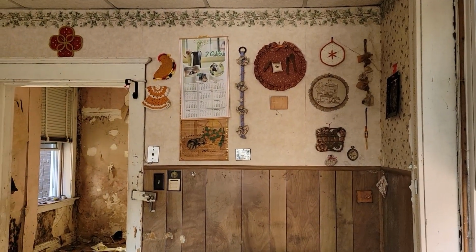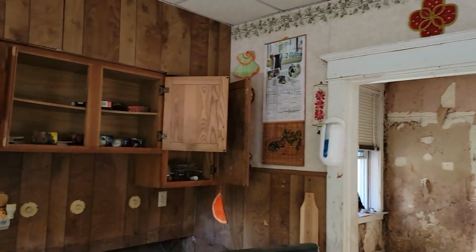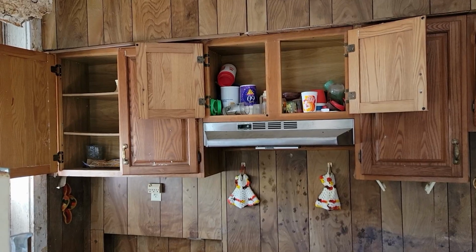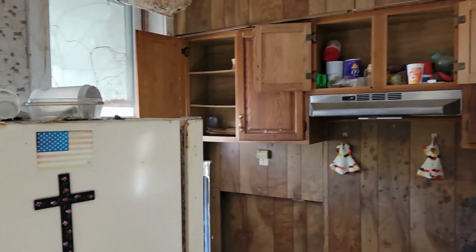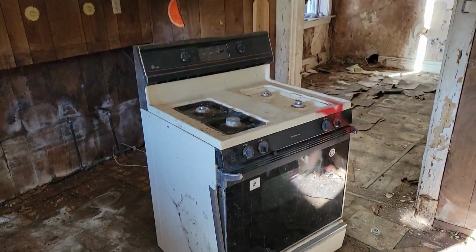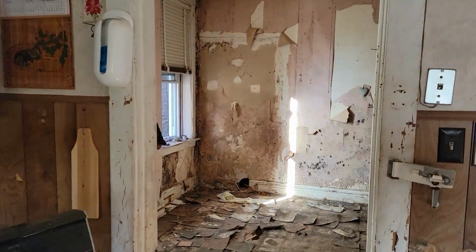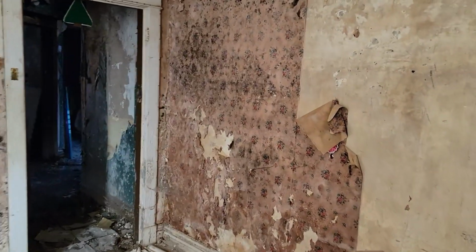Calendar says 2016. It is currently 2023. So I don't know if that is when it was last lived in, but it was lived in at least up to that point. And I am most definitely not going to open this refrigerator and freezer because I bet they smell. But relatively clean stove, so hey, that's something at least. Ooh, that was a bit of a soft spot on the floor.